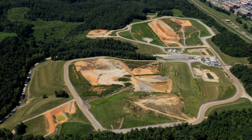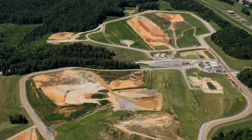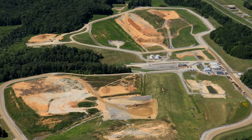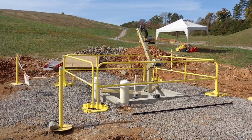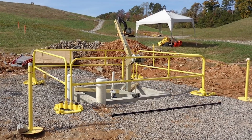A multidisciplinary UCOR team installed specialized electronic monitoring devices to measure leachate depth at the Oak Ridge Reservation landfill. The work was in response to state regulators' request affecting landfills statewide.